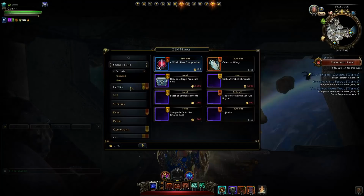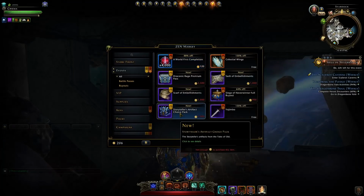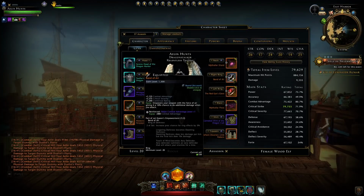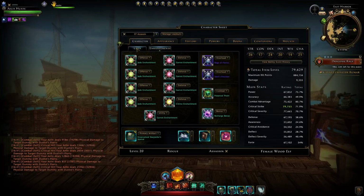So the Storyteller Journals are back in the Zen market. You can buy the set to go with them along with this pack where you can choose one of the following Storyteller Journals. Now many of you are asking, is it going to be worth having 3 of these storybooks when the Band of Air is going to be getting a nerf and most likely can't proc off procs? Well, let's go over that in this video.